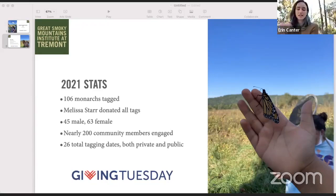But if you're interested and you want to go out there, make sure to keep an eye on our public dates. Like I said, look at the end of August or September, and you can register through our website, come out, and tag with us. Even if you don't tag a single monarch on the day that you go out, there's so much that you can learn about other butterfly species, like how do you know a buckeye from a clouded sulfur, and how to use a field guide, and what the monarch story is. We can look at maps together and figure out where they're going. Even if we don't tag any monarchs, that still gives us a lot of information.